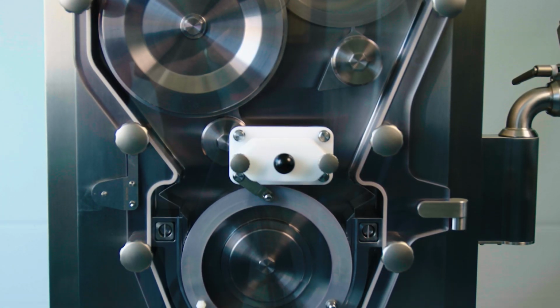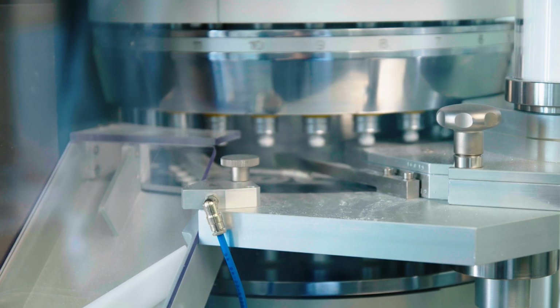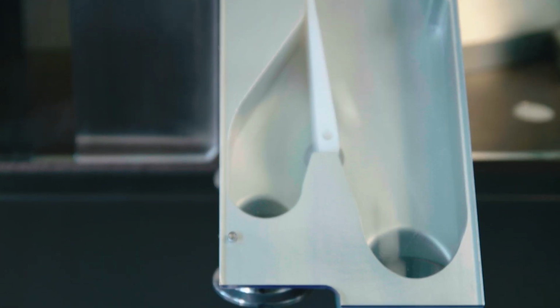Every day, Gerteis machines support the production of vital medications worldwide, enabling environmentally friendly, economically viable, and efficient tablet production.